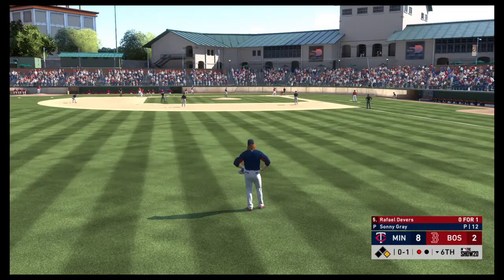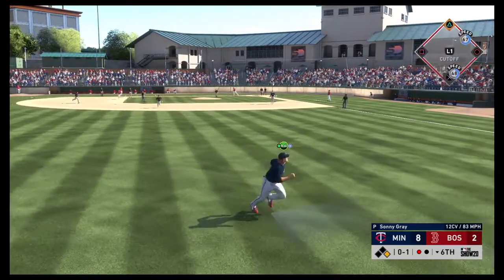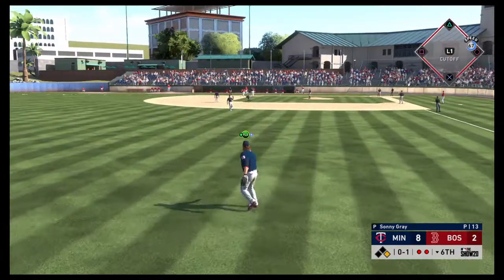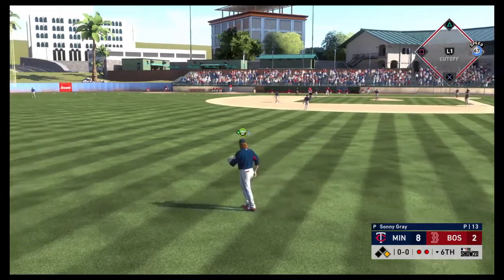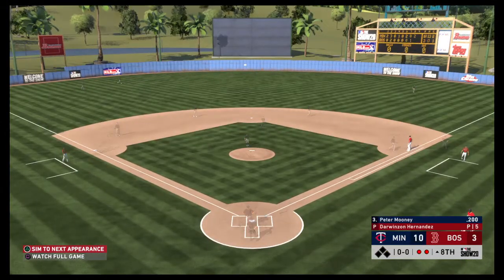Striding in for Boston, Rafael Devers. The third baseman, Rafael Devers. This is hit the other way out toward left field. James is there to put it away, and the runner will be forced to retreat back to first. And he will scurry back to first as he'll think twice about trying to move up. Peter Mooney will get a shot here as a pinch hitter.